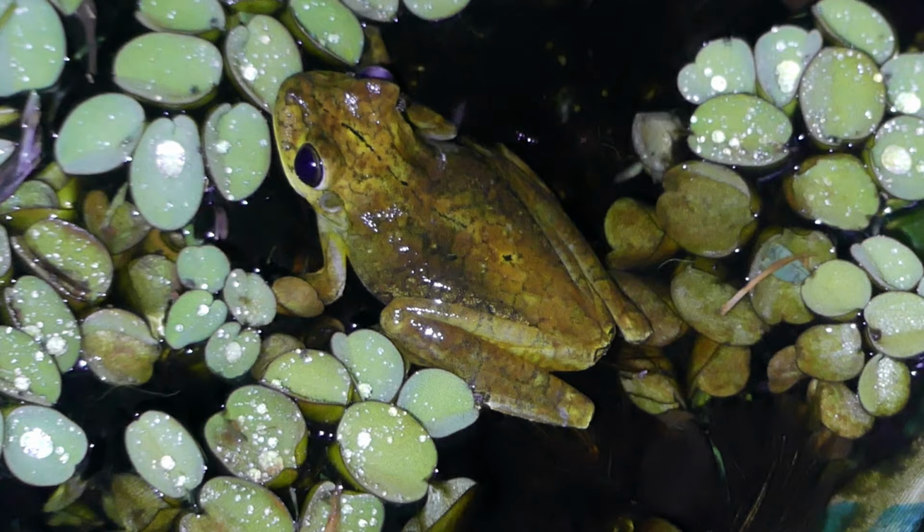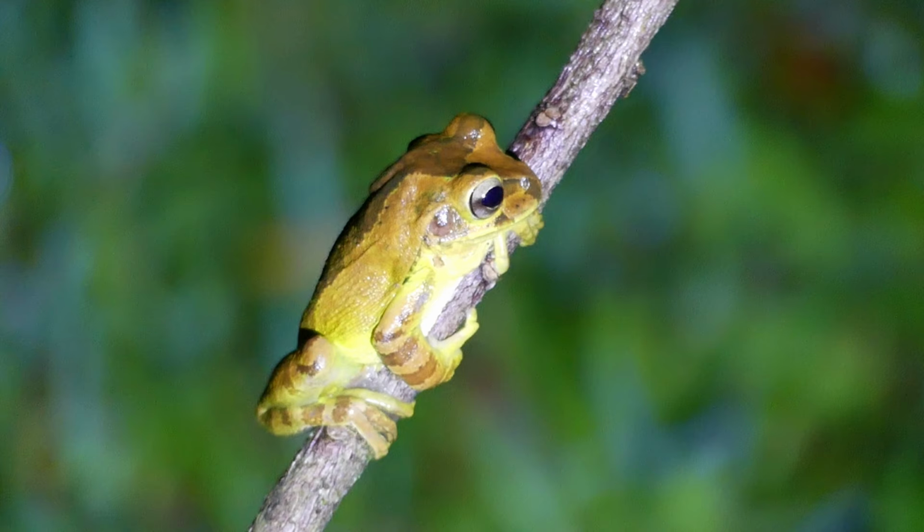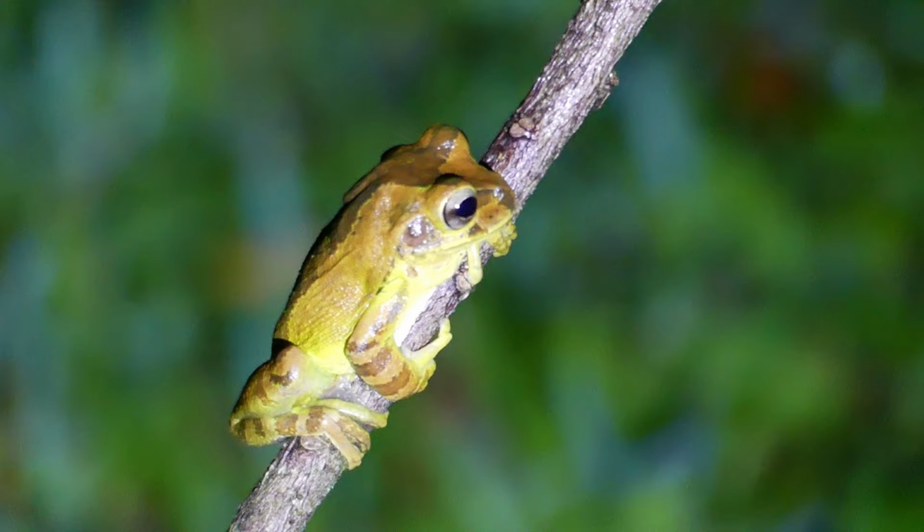During the breeding season, the life of a frog can be dangerous and often it's better to sit outside the water. A gladiator tree frog caught by a cat-eyed snake.